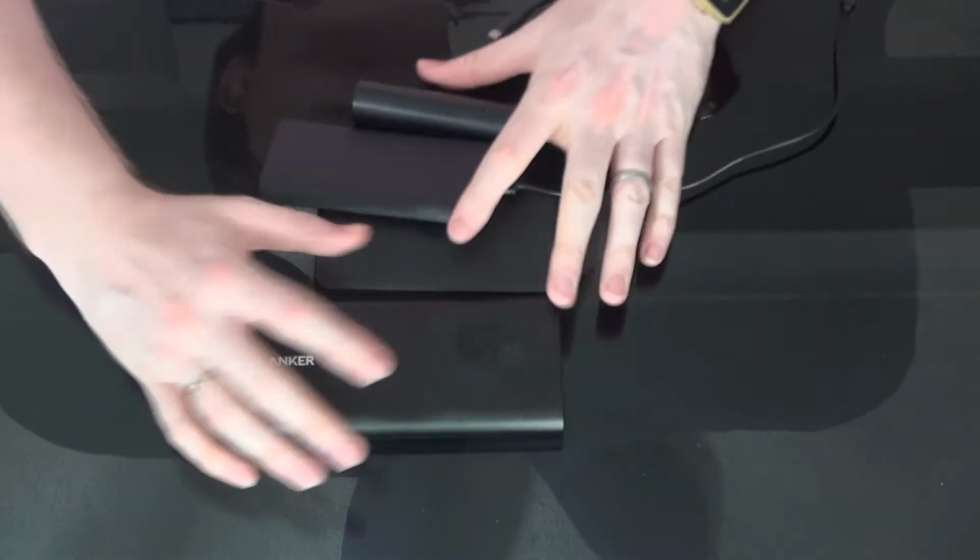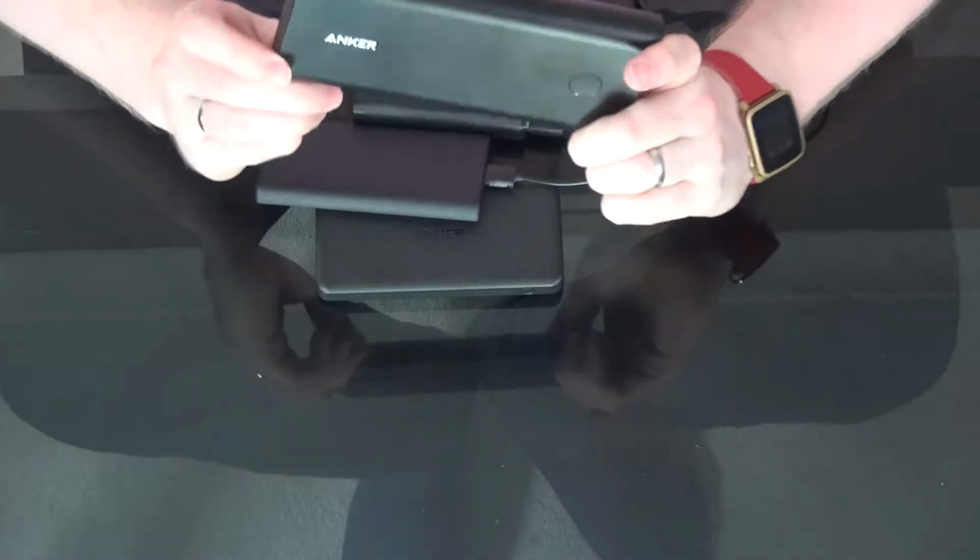Hi guys, so you know that I'm a bit of a fan of Anker batteries, and you know these have been quite steadily doing me proud for the last couple of months. But what would happen if Aukey sent me a battery, seeing as I've got a bit of a relationship with them now? Would it be any good? Let's find out.